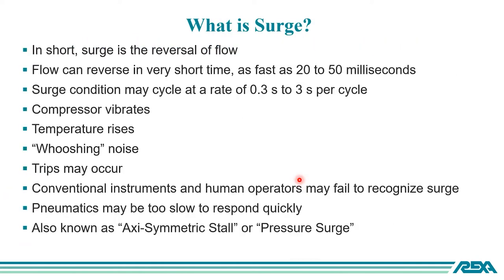Since we talked about surge, what is surge? In a nutshell, without getting into the weeds of the full explanation, the short answer is surge is a reversal of flow, okay? And this can happen very fast, a lot faster than we humans can detect. And in some cases, even conventional instruments may not be able to detect or to recognize surge. That is why so much attention, and there have been companies built around surge control. It is a very important phenomenon to be able to capture and control to prevent unnecessary shutdowns.